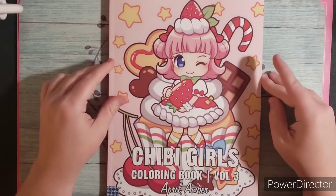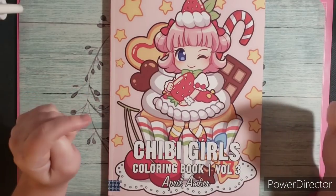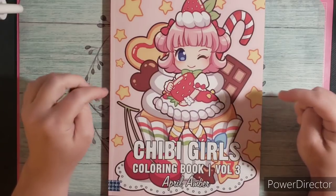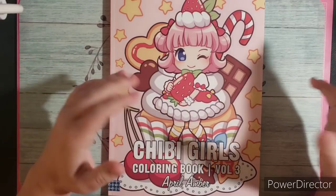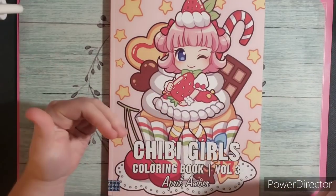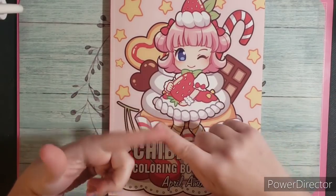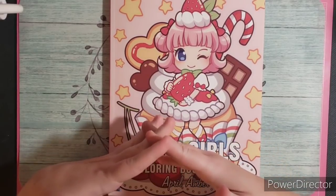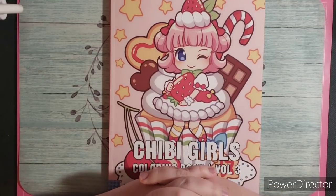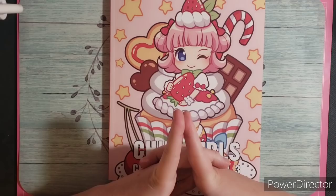Next one I have, so I have Chibi Girls Volume 3 by April Amber. The reason why I colored in this book, I will give you the real reason, is not because of the chibi hashtag or anything. It was bugging me to death that I had pages in the book that were ruined by yellowing, which happens when you have bad alcohol markers. So I gave myself a personal challenge to try to fix the pages that had massive yellow problems to make it look like they never existed.